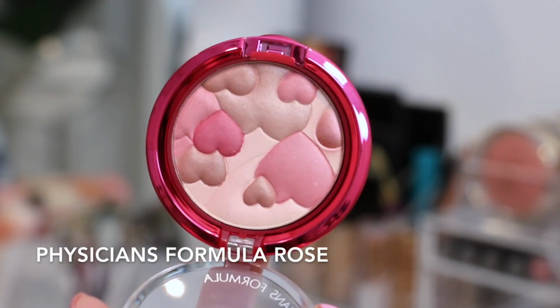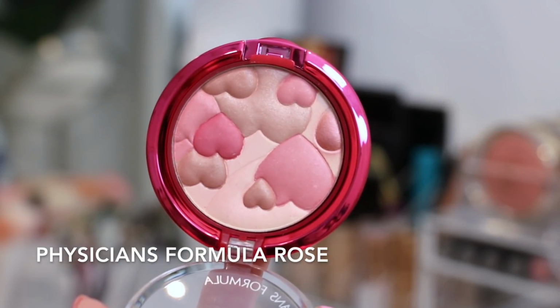For all the fans of the classic rosy pink blush, this is my favorite, and it is the Physicians Formula Happy Booster in Rose. It's been so long since I've talked about this. This is an old school favorite that I did end up picking up because of this video. I realized that after I decluttered, I didn't really have that classic pink rosy shade in my collection, and I just remembered that I loved this and I would still recommend it to this day.